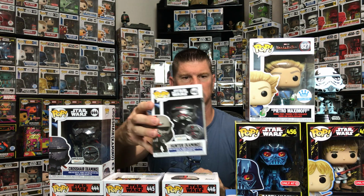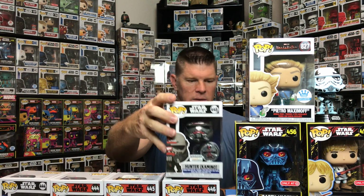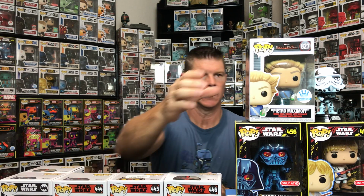Alright, so how are we doing so far out there? I mean, look at all these pops I got. We got 5, 6, 7, 8, 9 pops so far. So I'm running out of room here. Put some of these down, and we're going to make room for some of these Star Wars Grails. Some older Star Wars pops that you don't see recently.